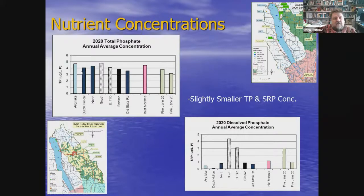Here's the lake over here. Here are all the sites in Dutch Hollow Brook going from downstream all the way to upstream. Here's the Owasco Inlet at Moravia, and here's the two side creeks coming in the western side of the lake.